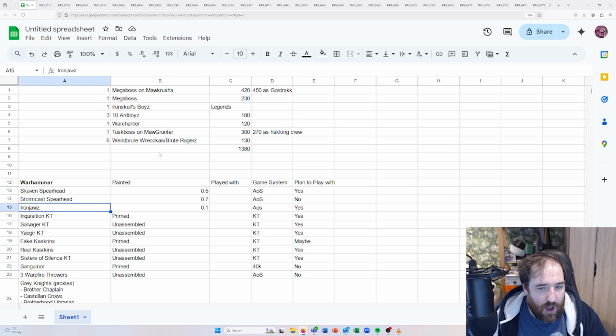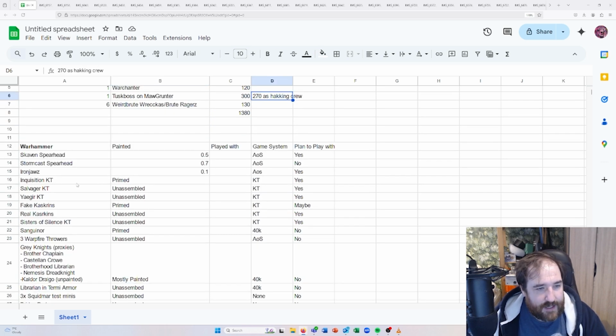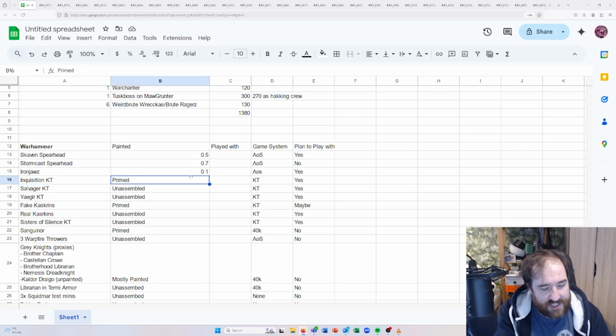I then bought Iron Jaws in the Christmas box set, which was a Tuskbox on Morgrunter, 6 Brute Ragers and 20 Hardboys. And since then I've picked up a few other bits, but that was one purchase, so I'll talk about that purchase in a second. I've got my Inquisition kill team, which is like, we'll say 80% painted. I'll show you an update on that in a minute.